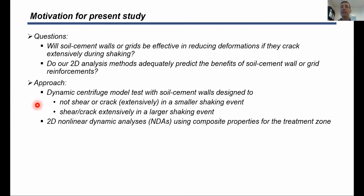Then we're going to shake it again, and we are going to shear those walls off quite extensively. And we want to see how the walls perform in that case.